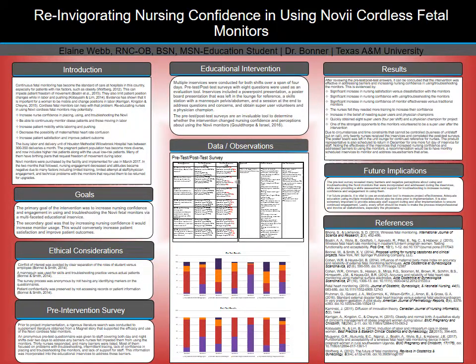And in discussing goals or outcomes for the project, the primary goal of the intervention was to increase nursing confidence and engagement in using and troubleshooting the Novii fetal monitors by using a multifaceted, multimodal educational in-service. The secondary goal was that by increasing nursing confidence, it would increase monitor usage, which would then conversely increase patient satisfaction and improve patient outcomes.